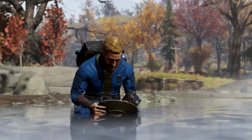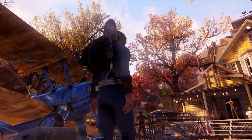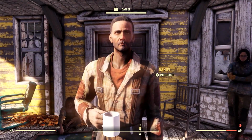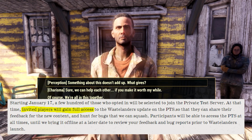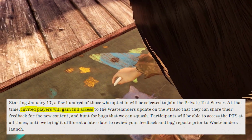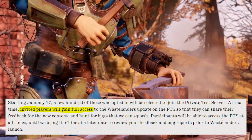Shifting over to the Inside the Vault article, there's a lot of repeat information towards the beginning about the Wastelanders PTS, but there's one little bit that I wanted to highlight. Starting January 17th, a few hundred of those opted in will be selected to join the PTS. At that time, invited players will gain full access to the Wastelanders update.